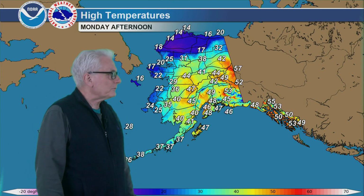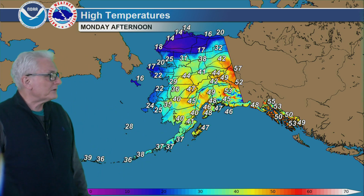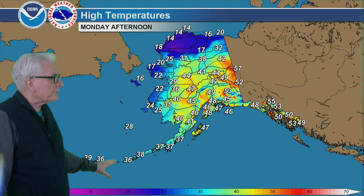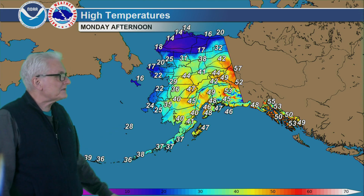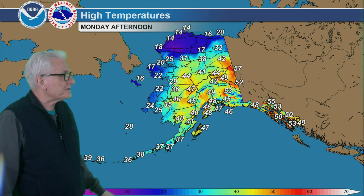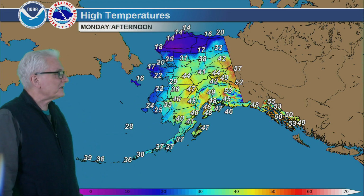Highs for tomorrow, 50 to 55 over toward the eastern border there, including the Copper River Basin. Upper 40s to lower 50s, south central Alaska, mainly in the 40s for Kodiak, Seward, Valdez, 50s, lower to mid 50s for the southeast coast, upper 20s for the Pribilofs, 30s for the Aleutians, staying pretty chilly there for the North Slope and the Arctic coast, right on down across the western Seward Peninsula, highs in the 20s forecast along the coast of the Yukon and Kuskokwim Delta.